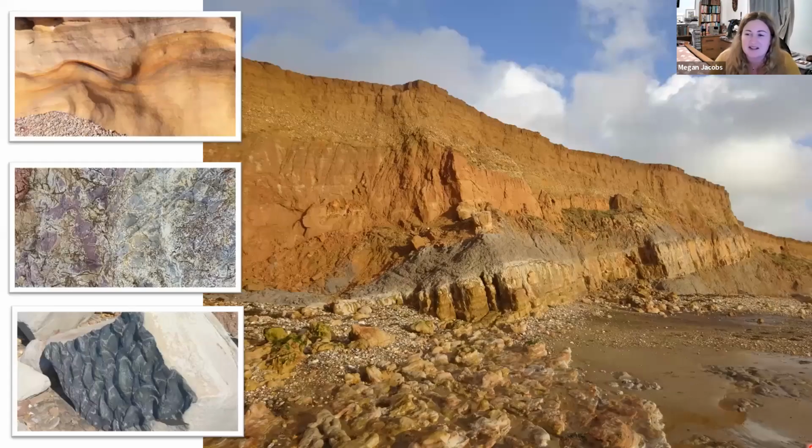But this is what the Wessex Formation looks like on the island. This is along Compton Bay, which is famous for yielding its dinosaurs. It mainly consists of a lot of sandstones and mudstones. These are big point bar sandstones and crevasse splays, so the inside and outside bends of rivers. We get some really nice cross bedding, big ripples you can see in the bottom left, preserved in these sandstones. And it's also got some really nice paleosols, so fossil soils.